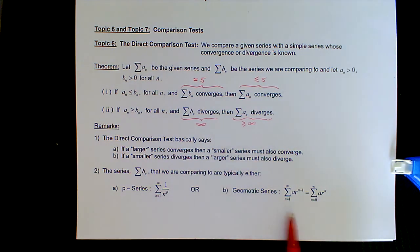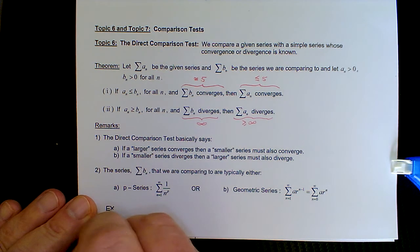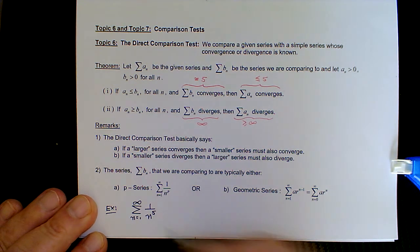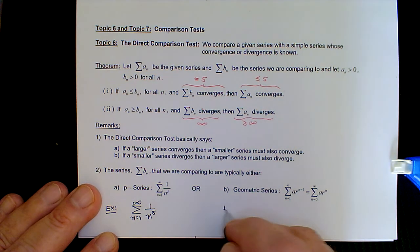Now, as I had mentioned, two types of series that we'll typically be comparing to are the P series or the geometric series. These are just quick examples of what they look like. A P series, again, is anything 1 over n to the P, pick a power, any power, doesn't matter, I'll say 5, for example. And then the geometric series, recall, there's one of two forms.